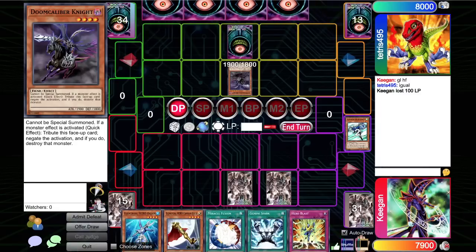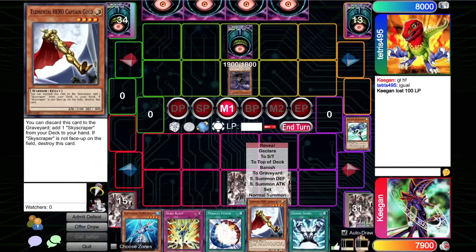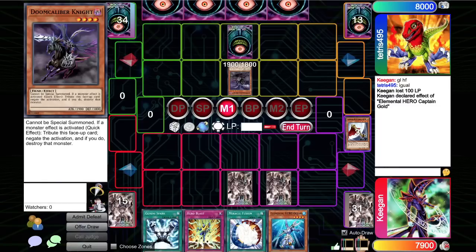All right. Hero Blast, solid draw. We will activate Captain Gold, forcibly killing the Doom Caliber Knight. Wonder if the opponent realizes Doom Caliber Knight is mandatory. They do. Okay, cool.